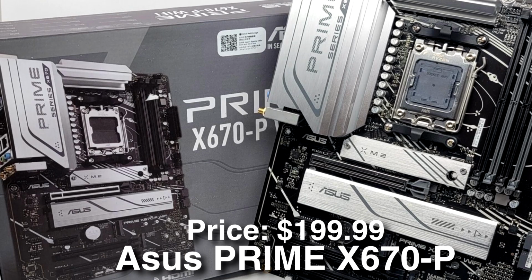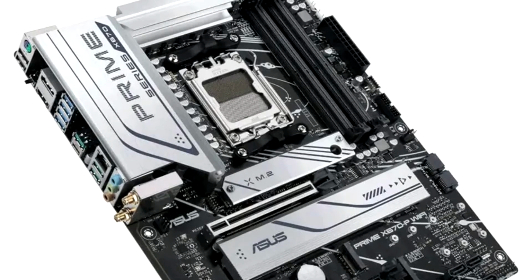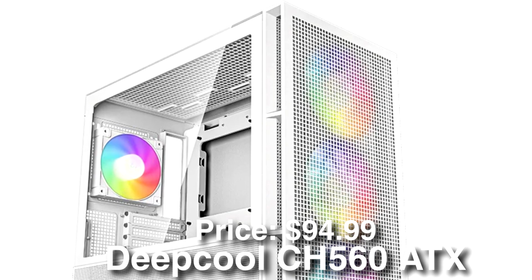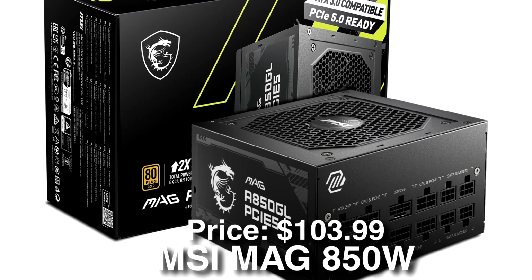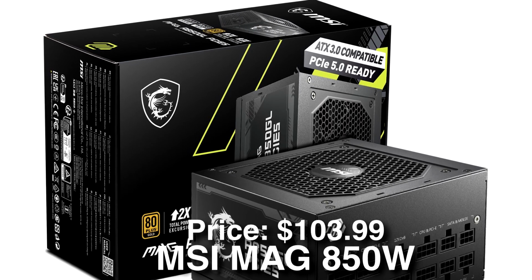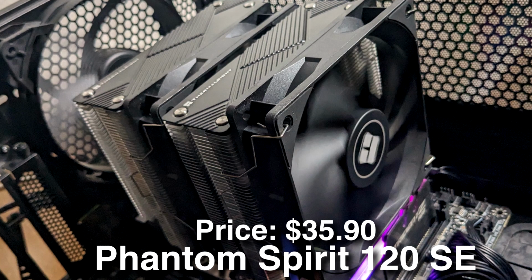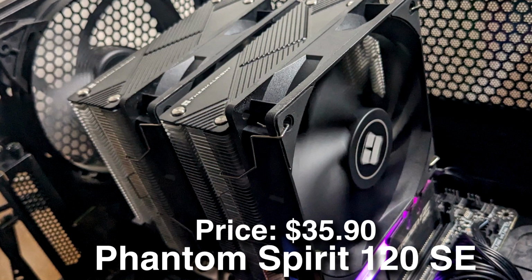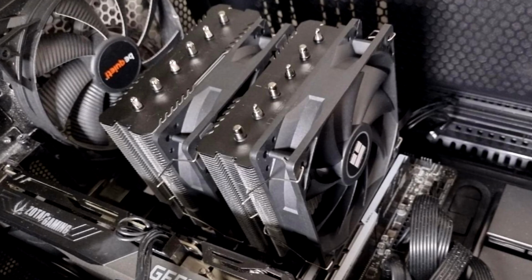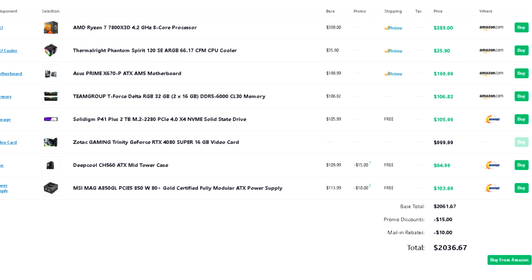For the rest of the components here, you get 32 gigs of RAM once again, you get an X670 motherboard that has plenty of features not only for gaming but also for content creation and productivity work. Then you get 2TB of Gen 4 SSD, the Deepcool CH560 for the case, which is one of my favorite cases in the entire market, and last but not least you get the MSI Mag 850W 80 plus gold power supply, which is going to be much needed for a PC with the 4080 Super and the Ryzen 7 7800X3D. You also get an aftermarket CPU air cooler for our CPU, which is the Thermalright Phantom Spirit 120. This one is going to be enough and in my opinion is one of the best looking air coolers in the entire market. This PC is $2,030 when I'm recording this video.